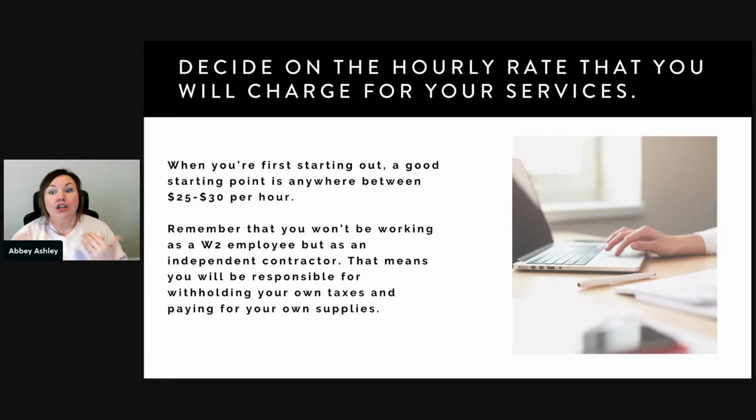So I want to note that because sometimes people get stressed like, oh, $30 an hour. Well, it's not going to be $30 an hour after you're paying your own taxes, after you're paying any expenses that you have. But we try to keep expenses low. I will say that, and we can talk about that a little later in the Q&A time. There's not a whole lot that you need to be a VA. So just know that that's the case, but you are going to be having to pay for things like insurance and self-employment taxes, things like that.